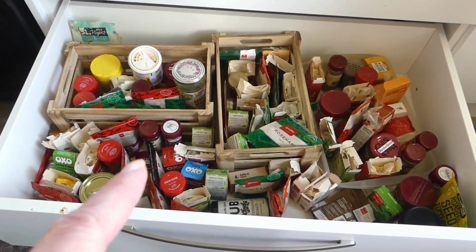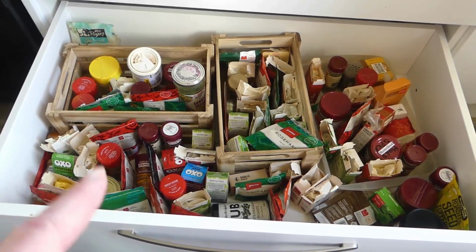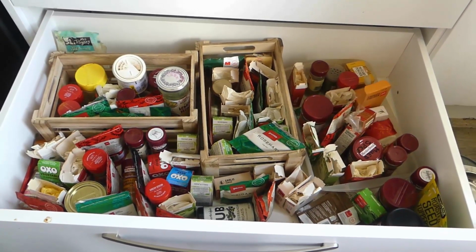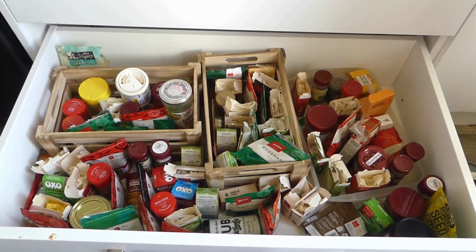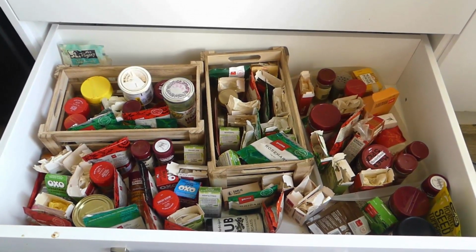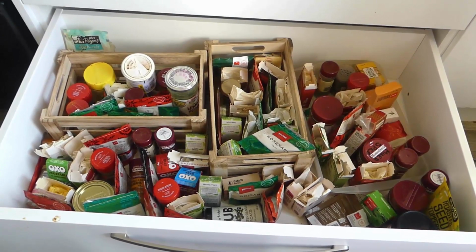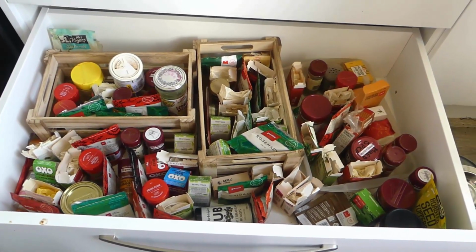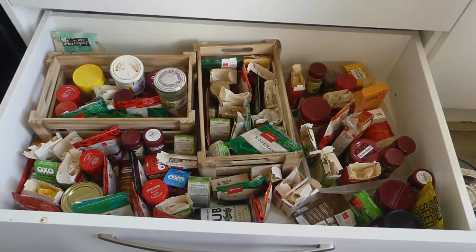So I'm going to be emptying this drawer and moving it over to the other drawer, and what's in the other drawer I will go through and move to this one. Don't forget, I'm also going to have to check expiry dates on everything that comes out of here, because probably a lot of it is expired. So if you want to declutter your spice cabinet, feel free to join in. All right, I'll see you in a second.